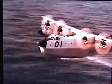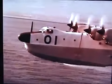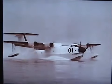The smooth takeoff of the PXS. Spray is almost non-existent and the aircraft is airborne very shortly after starting the takeoff run. The slow motion camera shows the beauty of the takeoff even more perfectly.